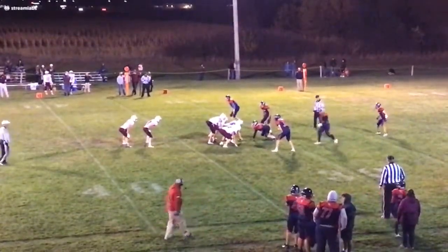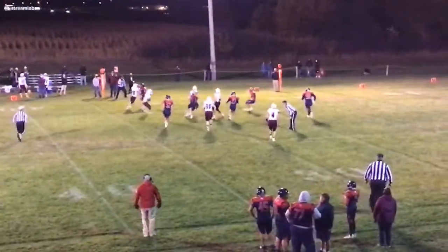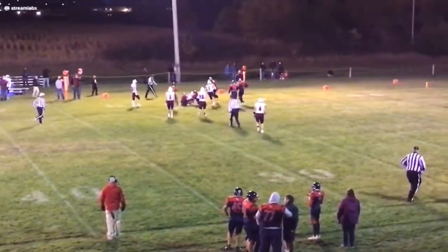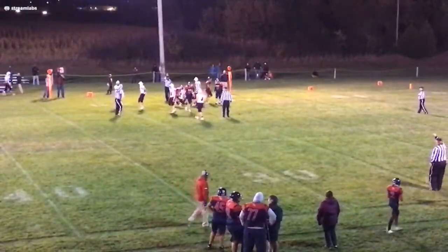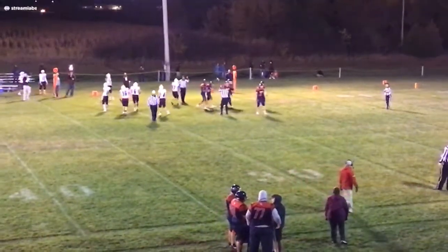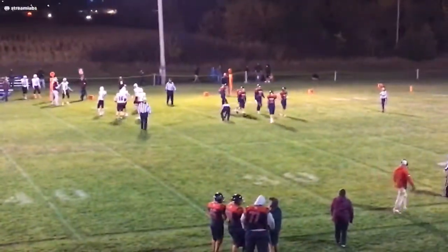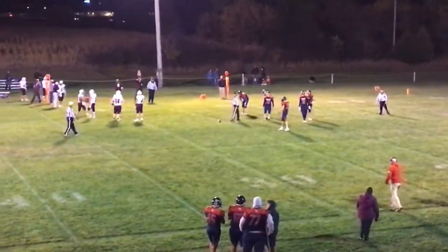3rd and 14. Steinhauser will go under center. They'll toss it out to Sattler. There's a block for Dvorak, picking his way forward. He's going to be dropped at about the 25-yard line by Victor Sattler, the ball carrier. It will be a gain of about 7. That's a good play by Gaunt when you're planning on going for it on 4th down. Want to get some of the yardage back. So Sattler will pick up 7 on the play.